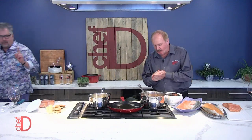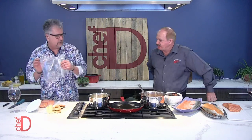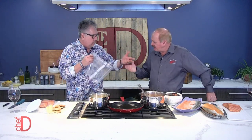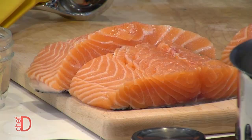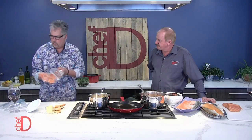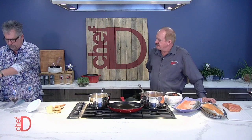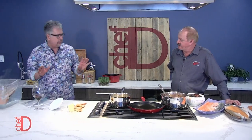And while the sauce is doing its thing, this is a plastic Ziploc bag. Just a regular plastic Ziploc, okay? Yeah, the freezer one, okay? Freezer, okay. You see the salmon that we've cut up? I put it into the bag. I got the air out of the bag. We're gonna set it into our sous vide now. And then in 20 minutes, we're gonna have perfectly cooked salmon.